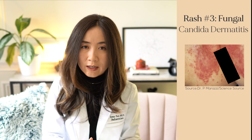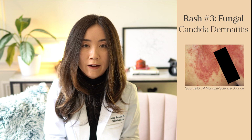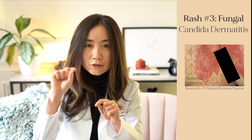For my kinder patients, I have parents send me pictures or I hop on Zoom with them and we look together at the skin to look for a couple things. Are the areas now more red and angry instead of just pink and irritated? When we open the skin folds, is that area also involved? Because with yeast infections, the skin folds will often also have the same lesions. A lot of times around the red areas, you can see what we call satellite lesions. They look like little dots, and that's definitely a good sign for a candida infection.